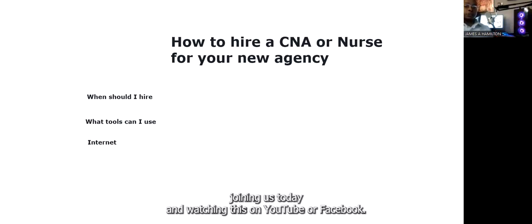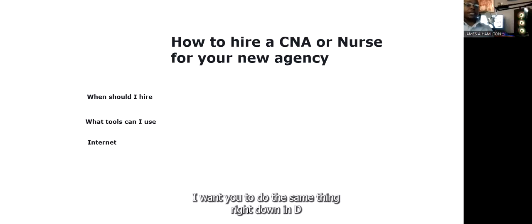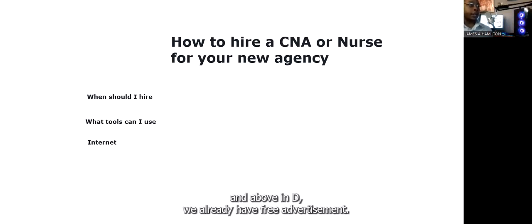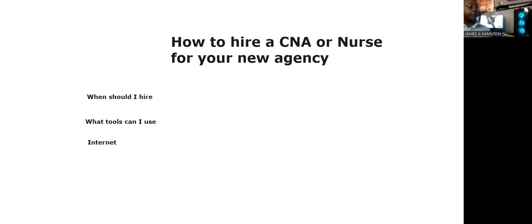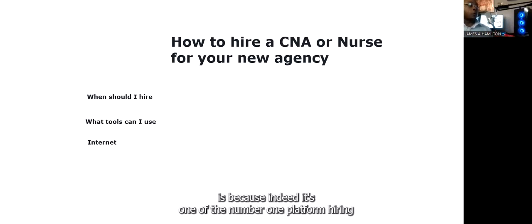The reason that I chose Indeed is because Indeed is one of the number one hiring platforms in the world, or at least in the United States that I know of. Indeed has a job board that you can post jobs for free. You can make a profile for your business. So I want you to write that down: make a profile for my business on Indeed for free.